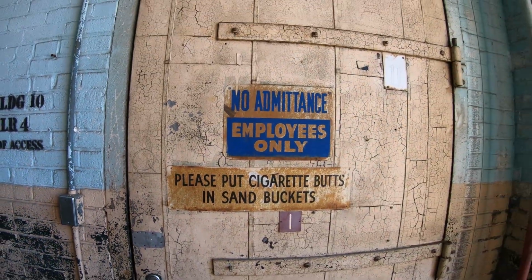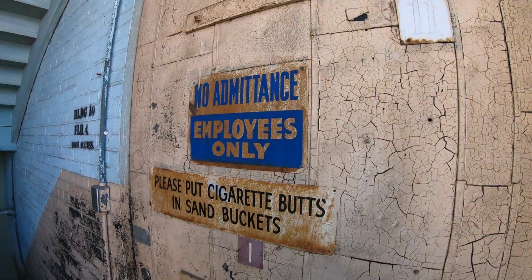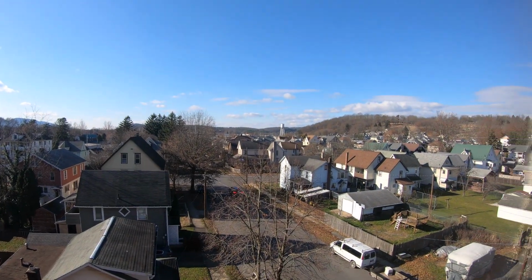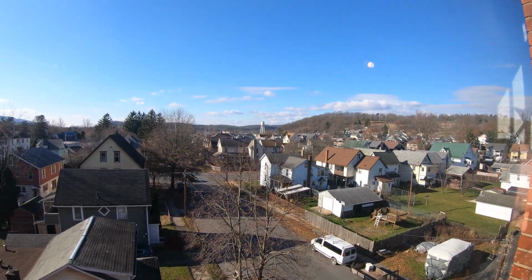This is locked as well. No admittance, employees only. Please put cigarette butts in sand buckets. You can tell that's old, right? You can't smoke inside a factory now. Can't smoke anywhere now. Right.